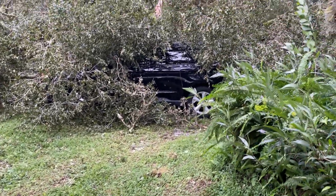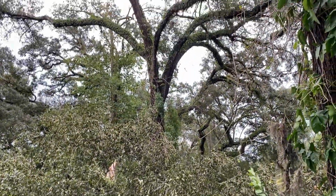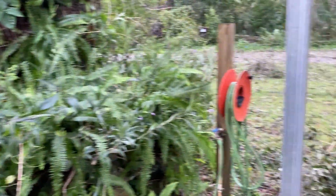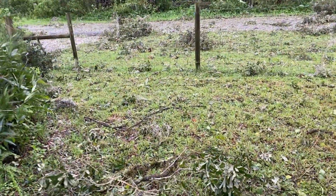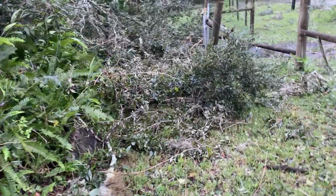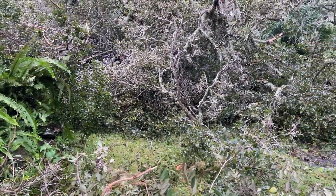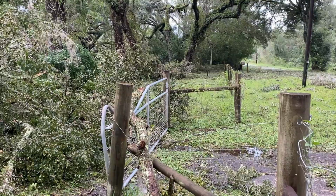Okay, this, believe it or not, there are two cars underneath that. It came down from way up there. My mailbox is toast. This is the other end of the tree. You can barely even see that there's cars under there. Way off in the distance there is another tree.